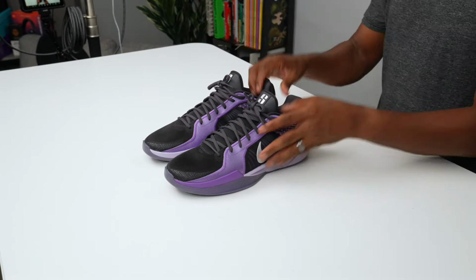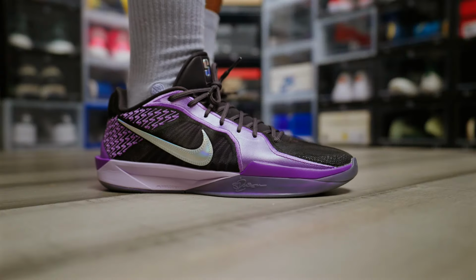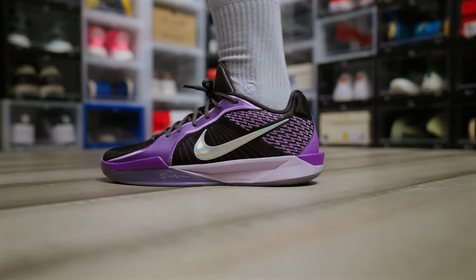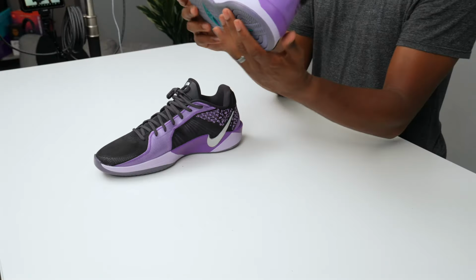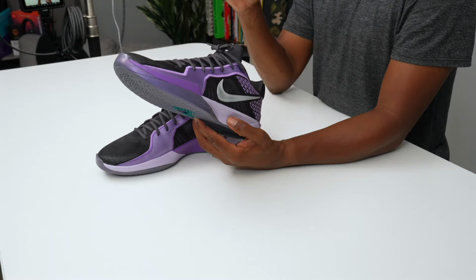But overall, I think this is a solid choice when it comes to performance sneakers, and especially in the basketball world. This is the first colorway, and I'm sure there's going to be a ton of them, especially when we get through the summer and into the NBA season. We're going to see a lot more of these. We have a WNBA All-Star game coming up pretty soon, and with the popularity of the WNBA right now, I feel like this shoe is really going to start popping off, and it's really going to be the shoe of not only the summer, but the rest of 2024 when it comes to basketball shoes.